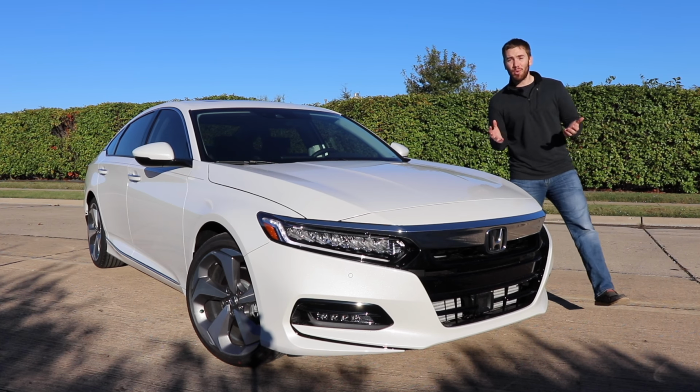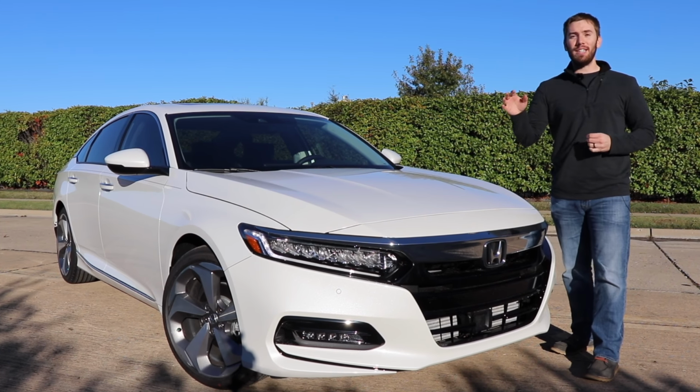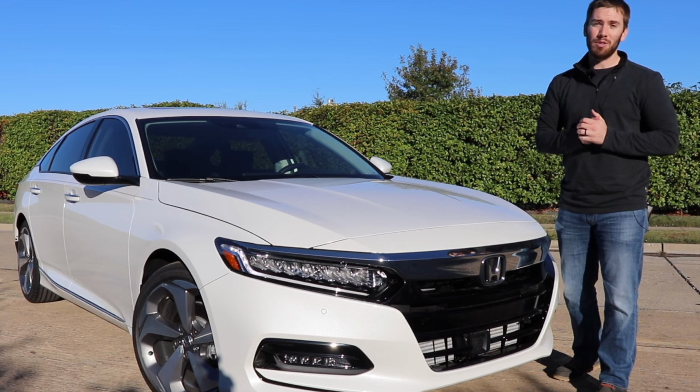Today I've got the 2020 Honda Accord Touring, the top trim level, 2-liter engine, fully loaded. I'm going to give you a detailed look at the exterior, the interior, and go for a test drive. And this Honda Accord is still punching way above its weight class.